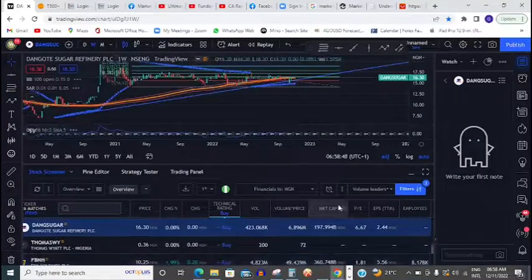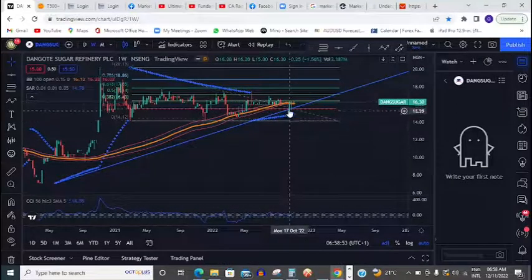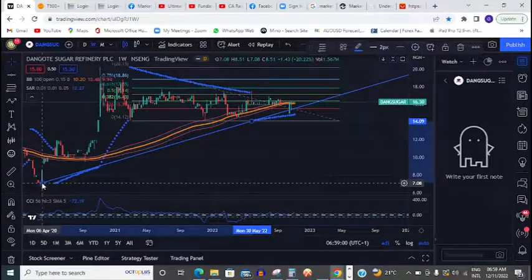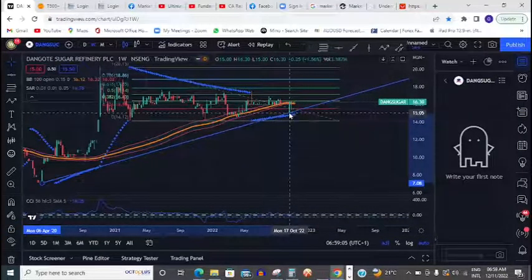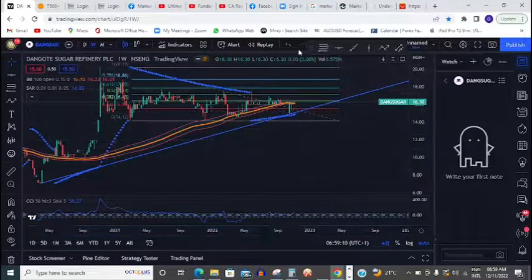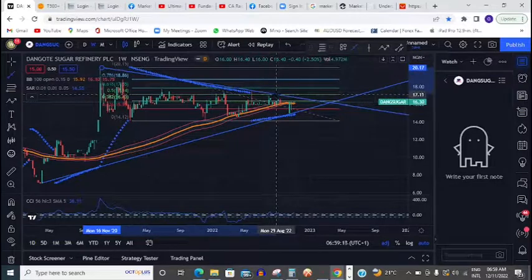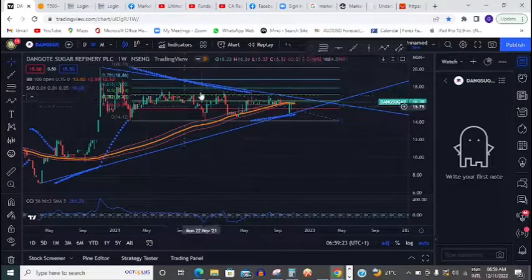Dangote Sugar. Okay, Dangote Sugar, I think price is still struggling around the support. You can see the trend line. Let me redraw my trend line. So it should be somewhere here. Then there is another descending one. Triangle. But from here, we've been in a range.